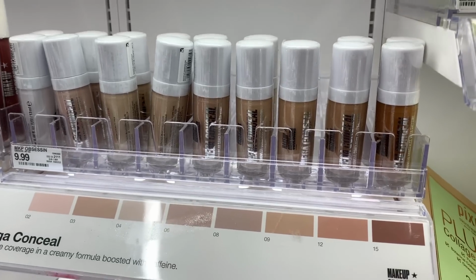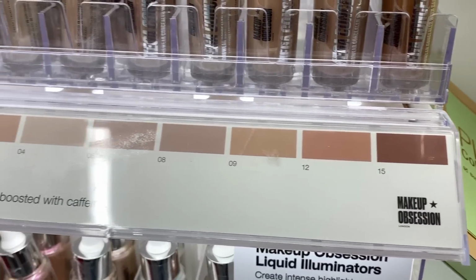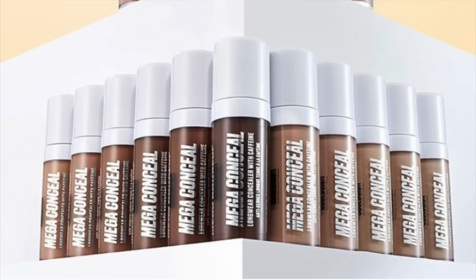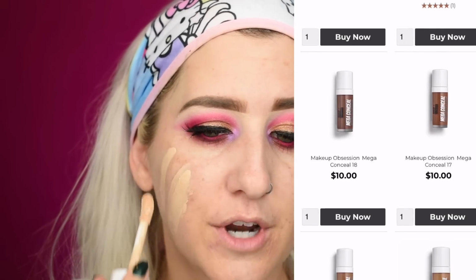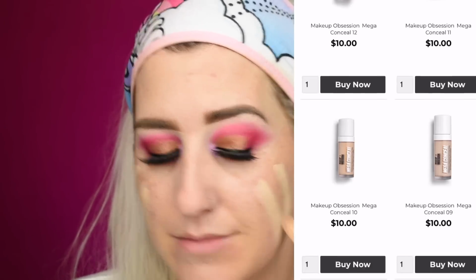That is nice. Before I do my foundation, I always like to conceal the discoloration on my cheeks. So I'm gonna take this concealer called Mega Conceal. Like I said, I picked up the shade 08, and my Target didn't have all the shades that they had. I saw that there were a few, you know, on their site. I'll pop up right here on the screen the whole range. It was very difficult to try to figure out what my shade was in a wrapped drugstore product with no testers, just as all drugstore products are difficult to find a shade for.